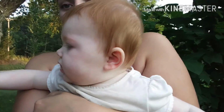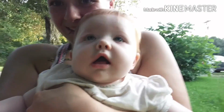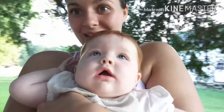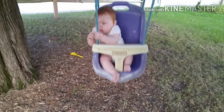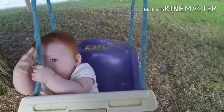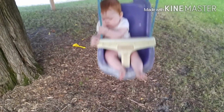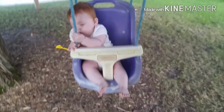Oh, don't be sad. Don't be sad. Oh. So we go put her in this swing. Yeah, so she's just doing awesome. She makes us so happy. Such an awesome addition to our family. Oh, she's all cross-eyed looking at that. Oh, look at that. Big girl swinging, huh? Hi. Hi, beautiful. Hey, pretty girl.